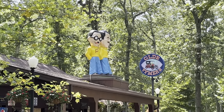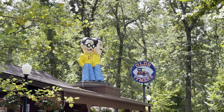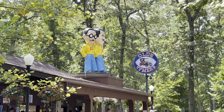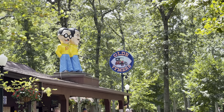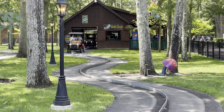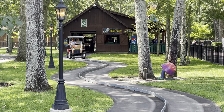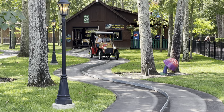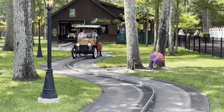This little bit of theming here, it looks pretty familiar. Hey, it's Manny, Moe, and Jack, the Pep Boys mascots, I guess. They used to have these up on the Pep Boys locations. I think they started taking them down. I don't see them at my local location anymore. We didn't get to ride the antique cars, but we can at least get cool shots of them.